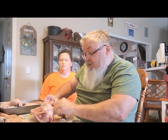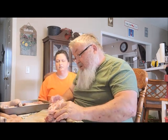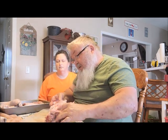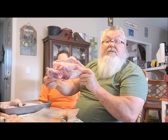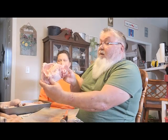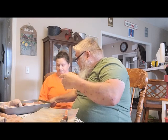That one's pretty much gone. Yeah, it stuck to the side. I got deep enough, but that's pretty much it there. That's a cleaned carcass right there, and it's pretty much clean.